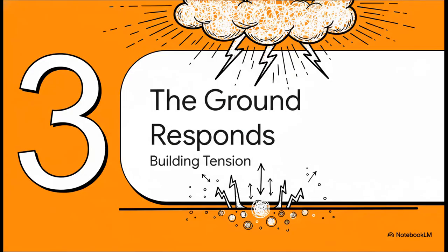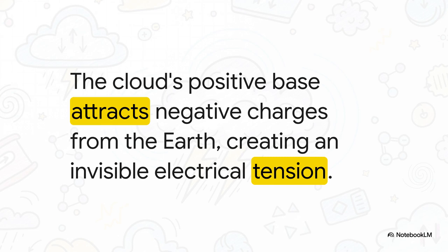But here's the thing. The cloud isn't working in a vacuum. That immense electrical field it's creating has a huge effect on the ground right below it. So let's take a look at how the ground itself starts to respond. As that super strong negative charge builds up at the bottom of the cloud, it starts pushing away the negative charges on the surface of the Earth. It's like magnets repelling. This leaves the ground directly under the storm with a shadow of positive charge. And now you have this invisible, crackling electrical tension connecting the sky and the ground.